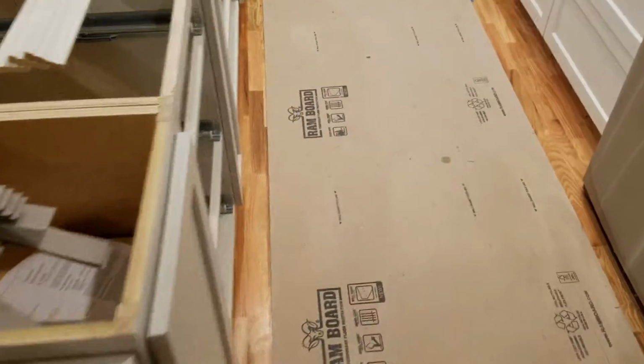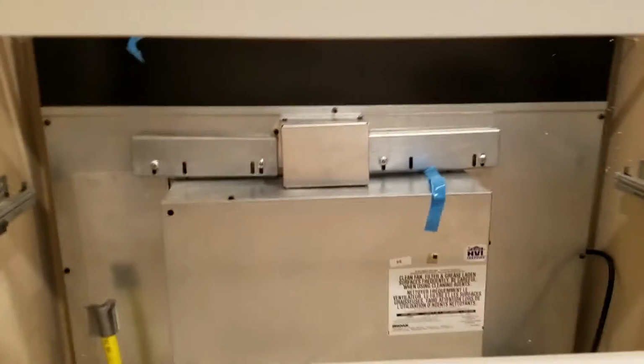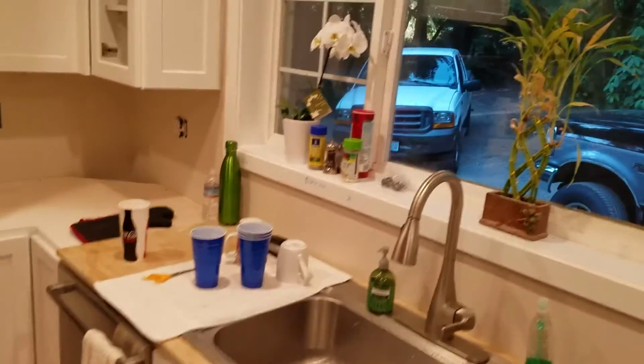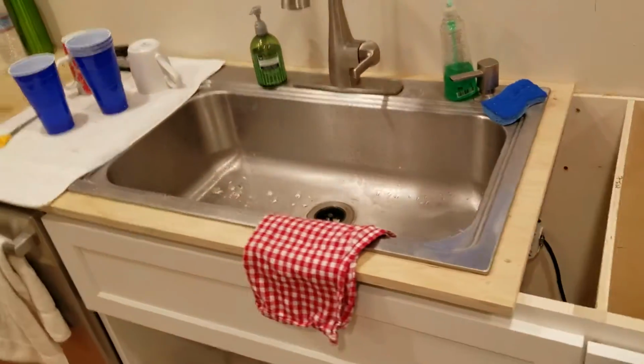Here's the island. It's going to be a cooktop. Here's a pop-up range hood. And there is the pop-up there. Kitchen cabinets, new fridge. Sorry about not being a wide enough angle. Temporary countertop.